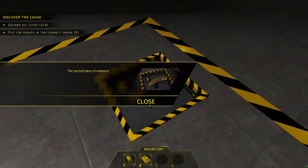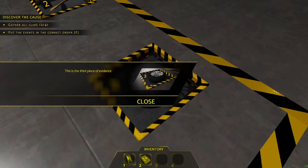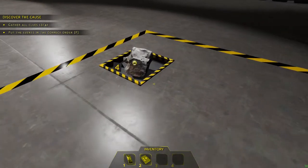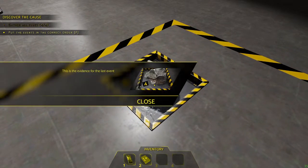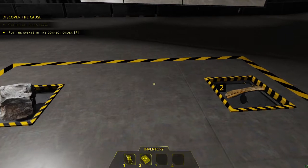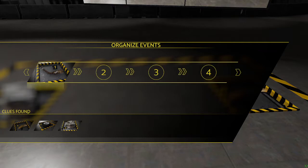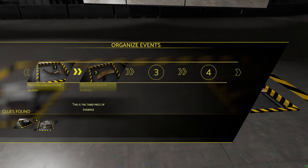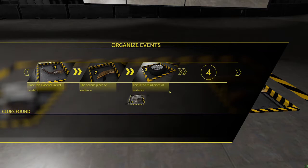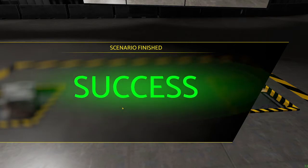Second piece of evidence. This is the third piece of evidence. This is the evidence for the last event. Alright, now put the evidence in the correct order. So again, 1, 2, 3, and 4. Alright, we did it!